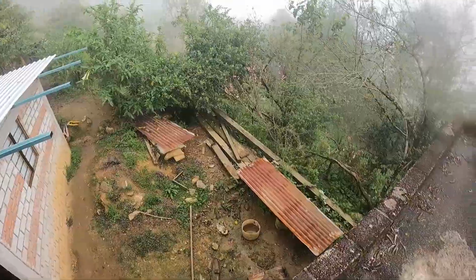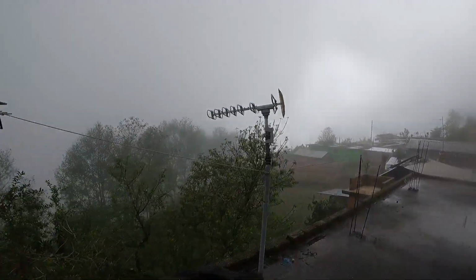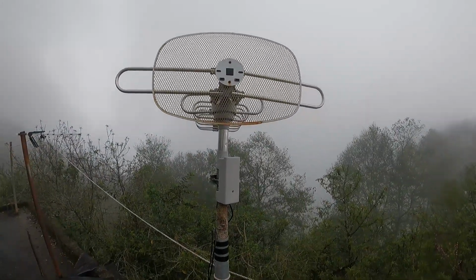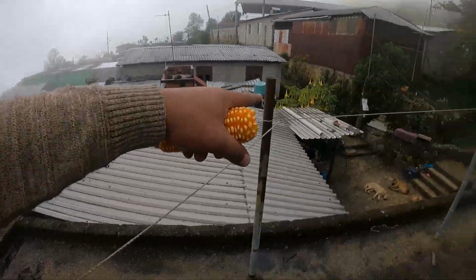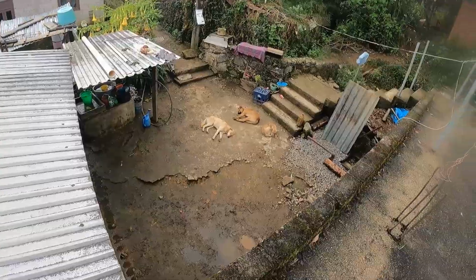We got the backyard of the house too. A broken bicycle. It looks like this is the satellite or something. I don't know, what is it? And we got the view of the entire village, different kinds of houses and shacks. Dogs are sleeping. Wake up, dogs. Come on.